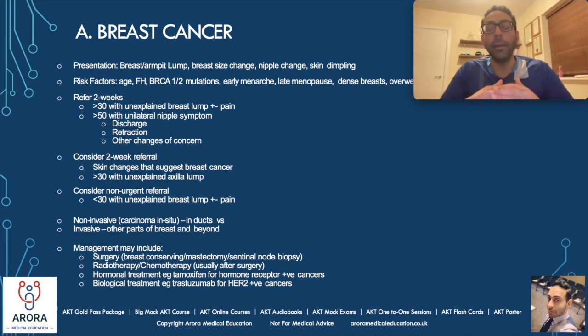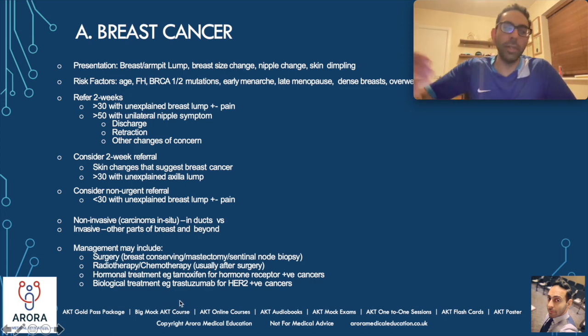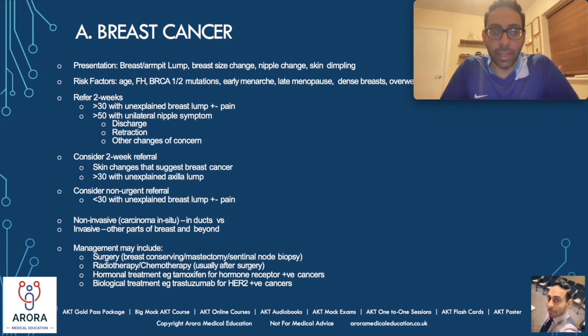So if you get questions in AKT about management, it may be about things like side effects and problems people are having with these things, but it may also be about different options that might be used in breast cancer based on different bits of pathology that might be found from further testing. So breast cancer, just like any of the cancers, make sure you know your 2-week referral guidelines. Please do have a look at those YouTube videos to go through them if you haven't already, or look directly at the NICE guidelines themselves. Know about the presentations of the common features that should stand out to you in questions, so you don't miss the possibility of a cancer in terms of a question and answer, and know a bit about management plans and how they differ from one cancer to another.